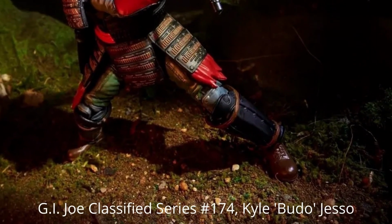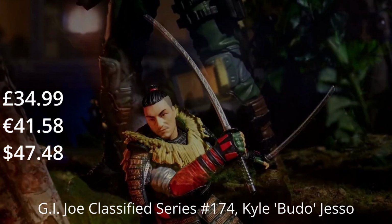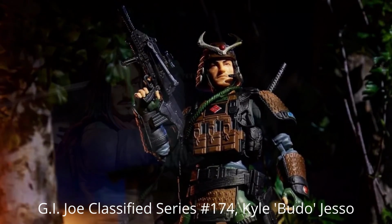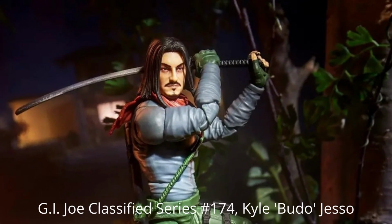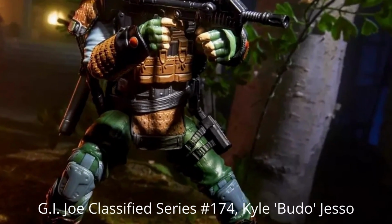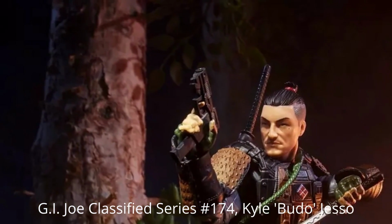Now the third and final set hits our shelves in December, so not too much of a gap with this one, and this retails for £34.99. Again, I will try and put the conversion rates on the screen for you. Check this out. Yep, what you're looking at here is the G.I. Joe Classified Series 174. This is Kyle Budo Jesso. Pretty impressive. Again, this is a 15 centimeter figure. Guess all the figures are 15 centimeters. So it's a pretty decent size.